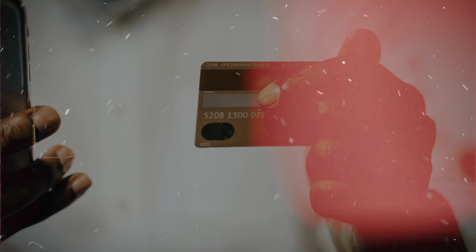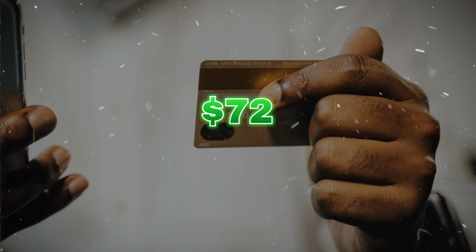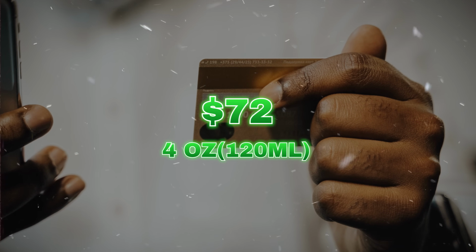Hindu Kush at discounters is gonna run you about $72. That's for the 4 ounce bottle, 120 ml size. And the price that I give you for each one of these fragrances is for a 120 ml. Usually the 60 ml, the 2 ounce size, those aren't as easy to find at discounters. So keep that in mind. You may be able to locate a 60 ml for a little bit less, but again, typically your best bang for your buck is gonna be the full size.